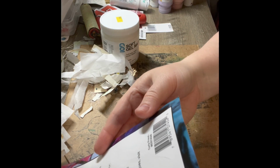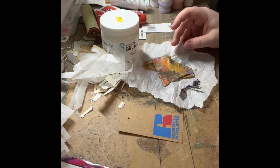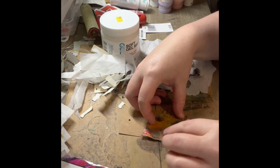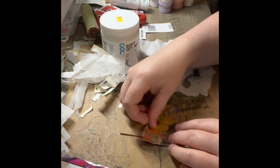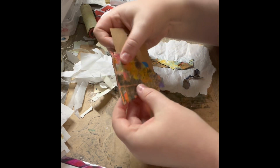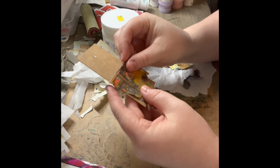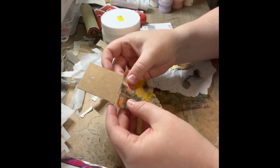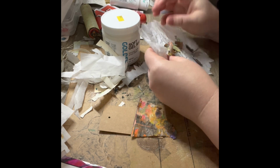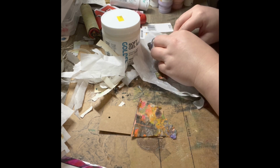I'm really interested in using some of this paint. I don't know, I'll probably have to cut it up, but I think that's super interesting. Just in general, I love playing with dried paint. I don't do it very often in my art, but I should because I have tons of it, especially, like I said, when I'm jelly printing. I have a lot that comes off.